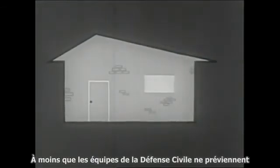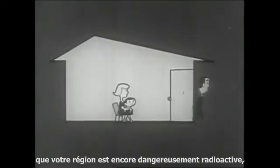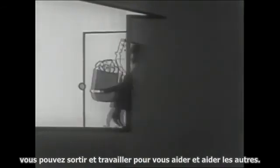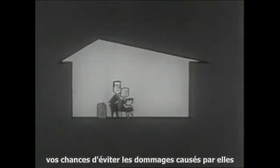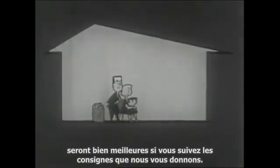Unless civil defense teams have warned that your area is still dangerously radioactive, you can get out and work to help yourself and help others. Although fallout can be deadly, your chances of avoiding damage from it are much better if you follow the directions we have given you.